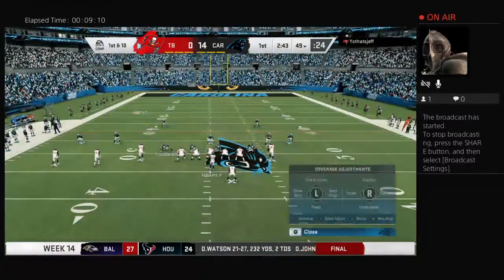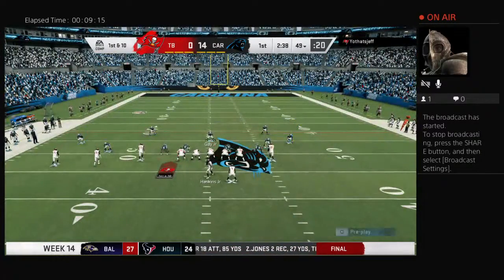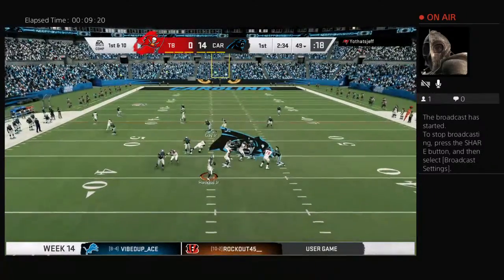Set, cut, 60 out low. Check 56. And let's pin the mirrors back and go full strength. Mike 56, Mike 56.